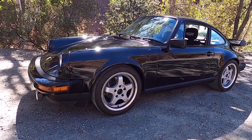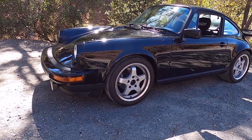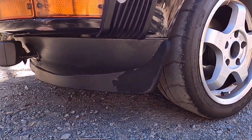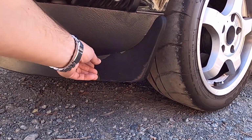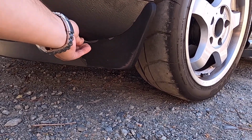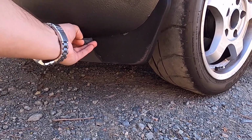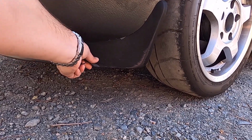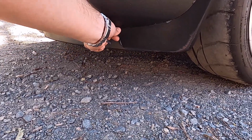At one point this car was completely plasti dipped in a kind of dark gray color, which you can see. You can see right there my front lip still has some of this plasti dip on it, and it is such a pain to remove. Actually, this one's easy because I can come here and pull it, but there are a lot of areas on the car where I can't. It's so thin that it's impossible to pull off.